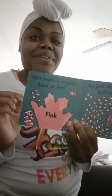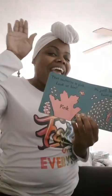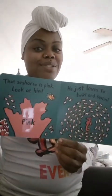That seahorse is pink. Look at him. Pink. If you like pink, raise your hand. Me. He just loves to twirl and swim. I think that is awesome.